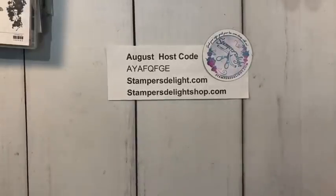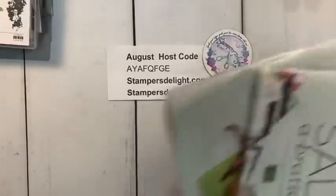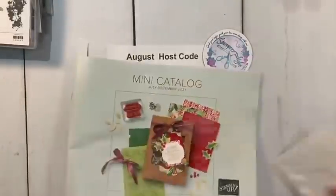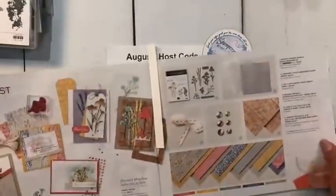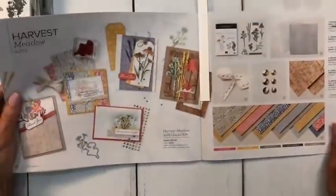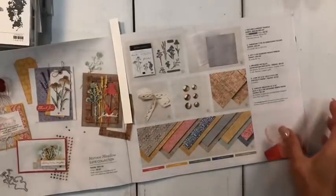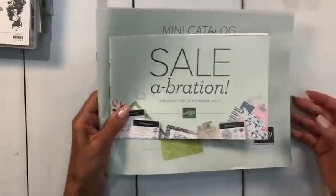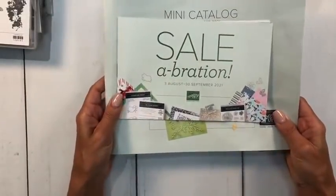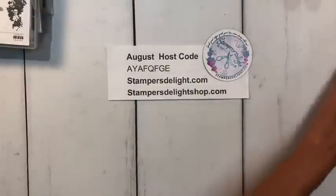Thank you. Okay, so first let's start with some samples. Celebration mini catalog, and in the mini catalog we are going to be doing, again, the Harvest Meadow. And here's the designer series paper and everything you get on that. That's on page 54. Remember, celebration, you get a free $50 item with a $50 order or a $100 order. You get to order something free. I'm not going to open that. I think you've seen it enough.